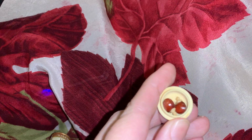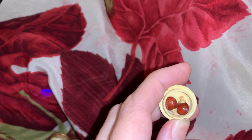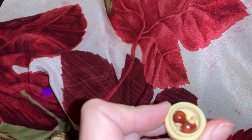To open this one up, this has a couple of little treasures in there. I do not know what those are. They look a little bit like seeds, but I don't know specifically what they are. But I'm just leaving them in there.